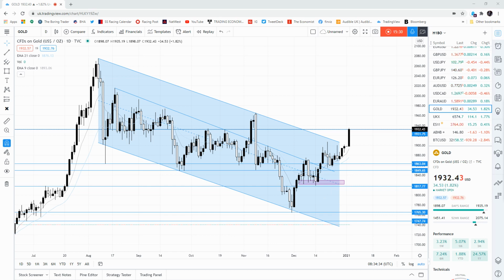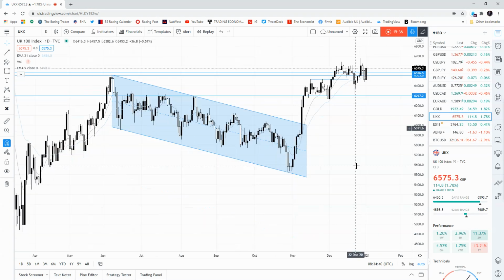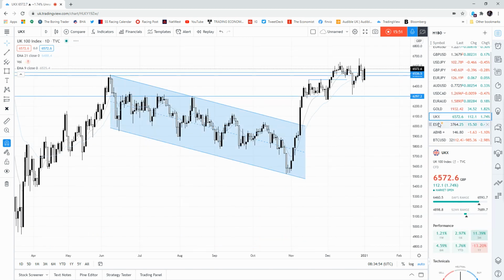And if you haven't looked at the Bitcoin chart, then where have you been over Christmas? Gold is the digital gold Bitcoin. I'm not sure. Just check it out. And FTSE equities seem to be catching a bid this morning. Let's see what happens there.